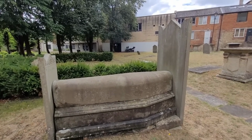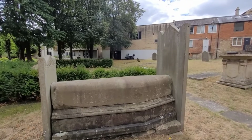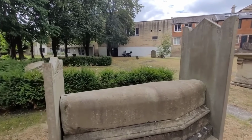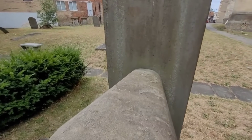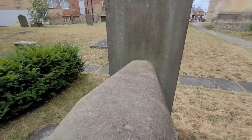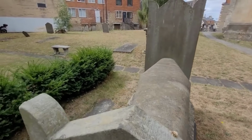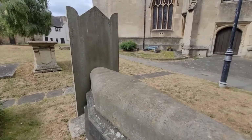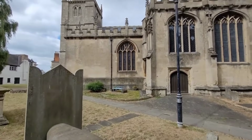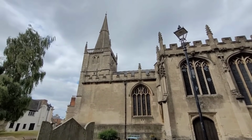It's gorgeous. Gives me a vibe of a bed as well, actually, when I stand here and look at it. But certainly coffin-shaped. Very unique. And then the beautiful parish church. Absolutely stunning.